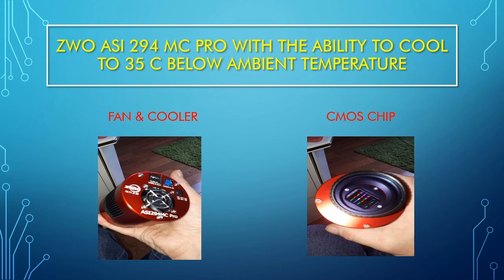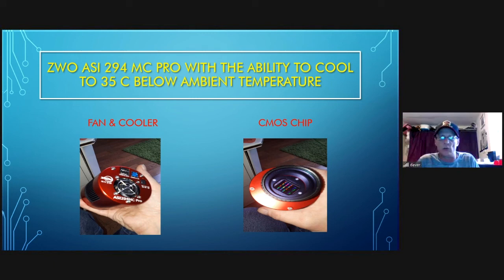The camera that I use is a ZWO ASI294MC Pro. This camera has the ability to cool to 35 degrees below ambient temperature. So, for example, let's say that it is 0 degrees on a very cold night, you could actually bring it down to minus 35 degrees. It's a little more difficult to cool the camera during the summer, but wintertime is pretty easy.